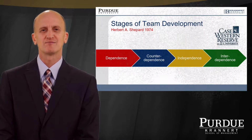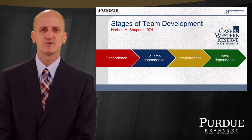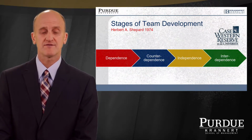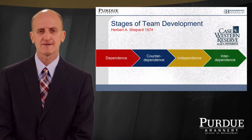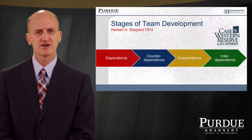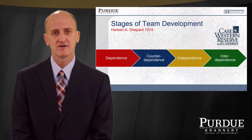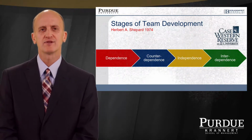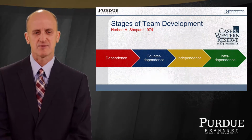This will often take the form of what we call passive-aggressive behavior. In meetings, people will be polite, but they will definitely undermine the leader's efforts in a variety of ways. And Shepard says that this is a very normal functioning of teams. It's a part of the evolutionary process of a team. So rather than getting upset about it, rather than getting defensive, a leader should recognize this as a stage, help the members through this period of rebellion so that they can progress to the next stage.